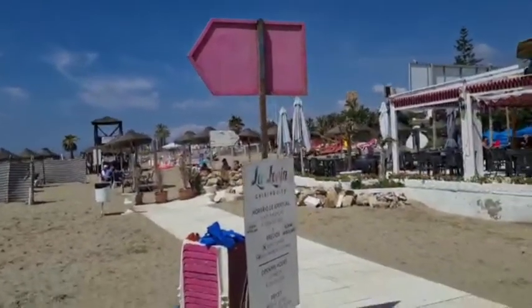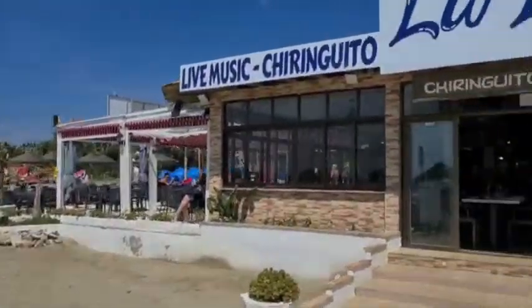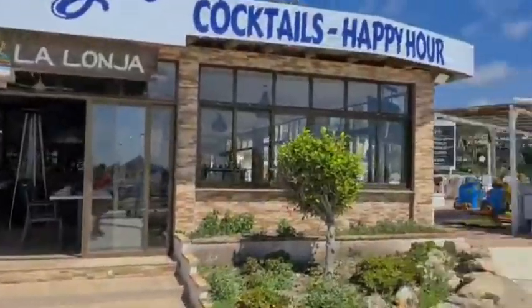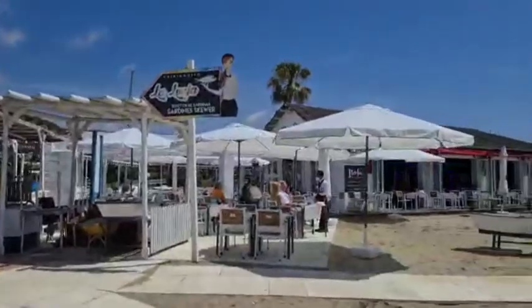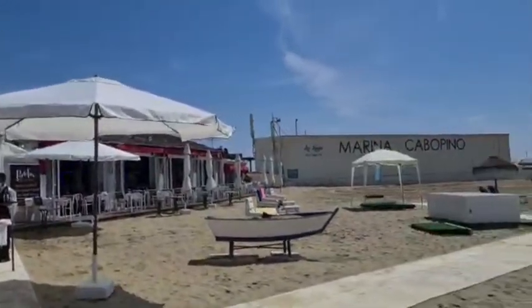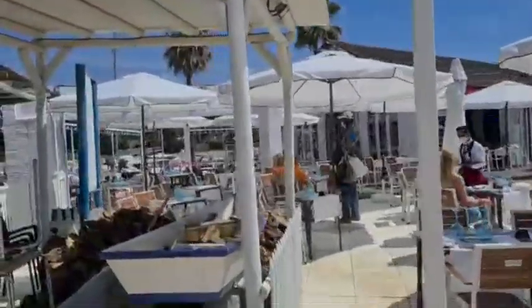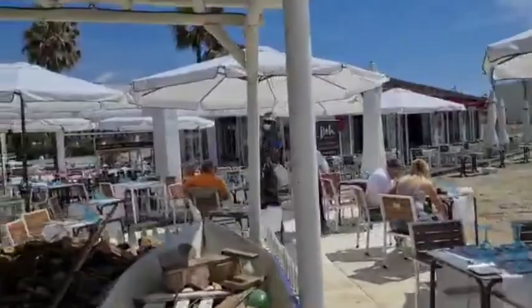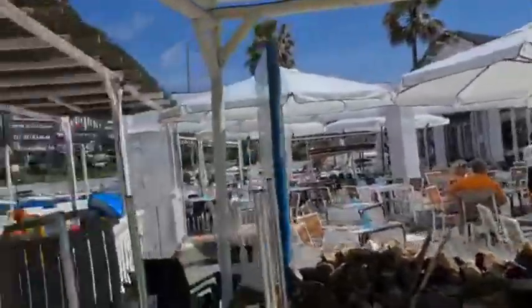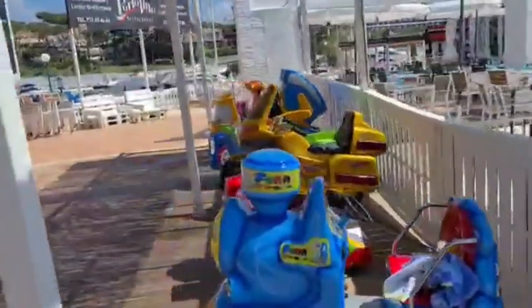There are popular beaches on the other side of the port, where some good beach bars are located. To the west of Cabopino is the clothing optional beach of Playa Arena or Playa de las Dunas de Cabopino. This is the only portion of the beach in Marbella that is backed by extensive natural dunes, the only section of coast that is not urbanized. These are the restaurants and bars, and these are some toys that little kids can play on.